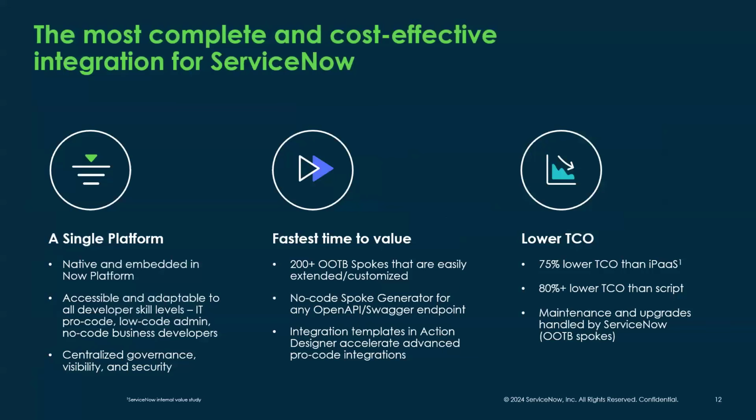So to sum up this first section, discussing what we had in mind towards our approach to automation and integration solutions, it's native and embedded in the Now platform, giving your ServiceNow teams the ability to leverage existing skills and resources they have. They're already familiar in this environment. We have a strong focus on fast time to value. We want you to get started quickly.